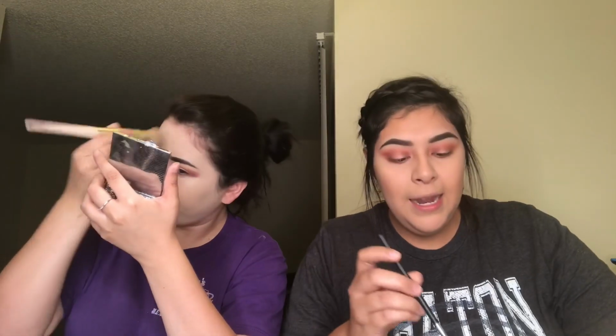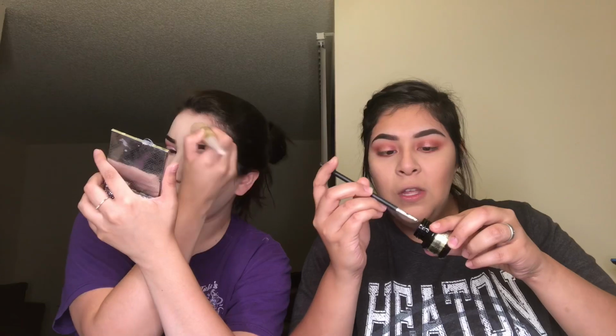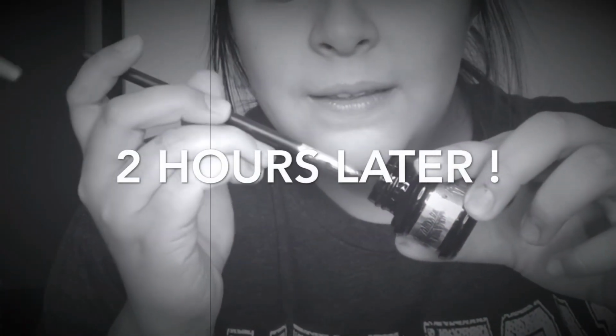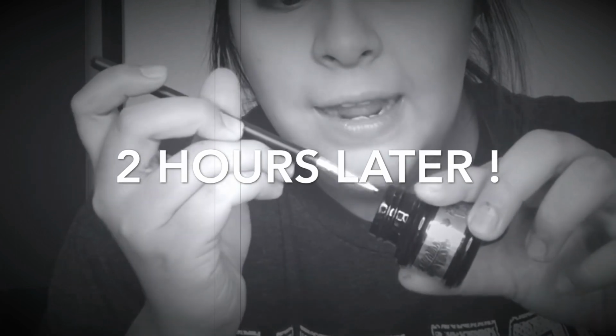Dip it. So I like to dip it and then I kind of do this, like in a circle, so it can kind of get pointy. I think I got a lot.